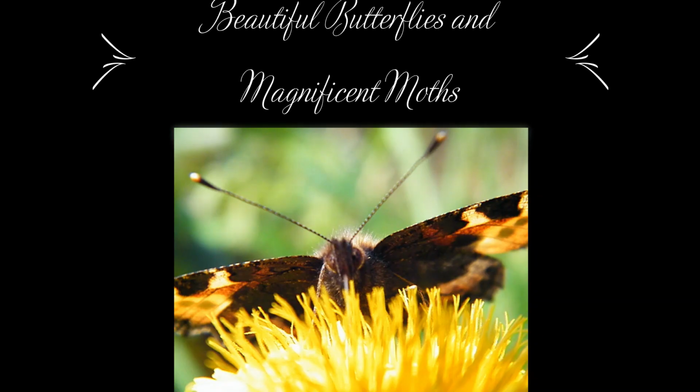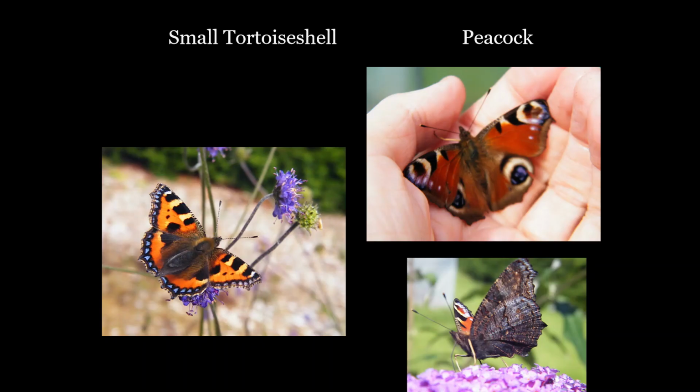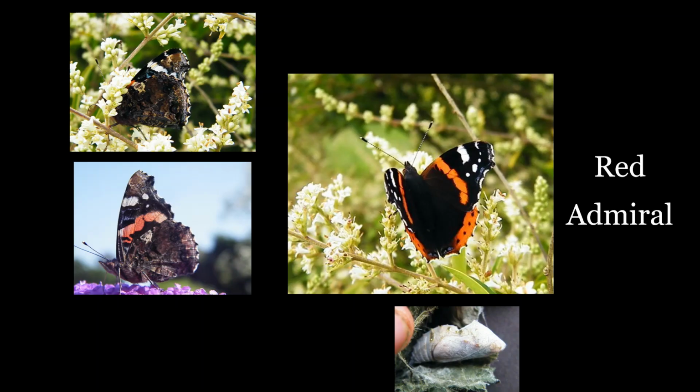Beautiful butterflies and magnificent moths. The small tortoiseshell butterfly on the left and the peacock on the right both lay their eggs on nettle plants, where their caterpillars feed until forming chrysalis. These 2 native species both spend winter months as butterflies, often coming indoors into bedrooms or bathrooms to keep warm until the spring. The red admiral is a migrant butterfly from the continent, whose caterpillars also rely on nettles to survive.